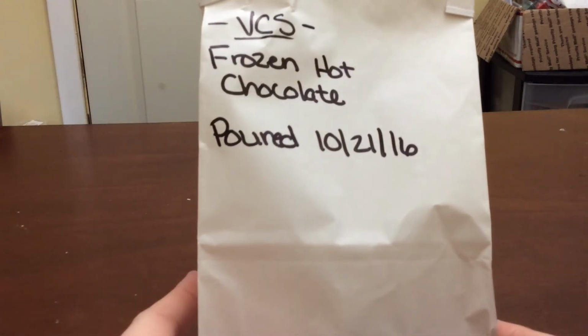I can't even tell you. I'm spending $253 on sale for these wallflowers, and I'm not even doing anything. So I'm gonna jump right in with what I've been doing because I'm not here to bash wallflowers. So anyways, the first thing that I have right on top is frozen hot chocolate from VCS.